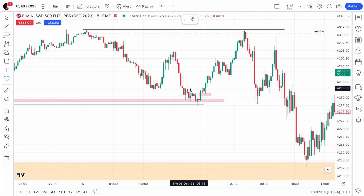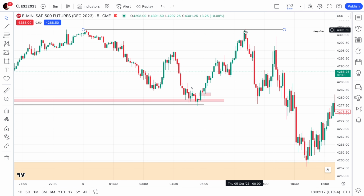Let me get my little light bulb there. This represents a market structure shift above this high. And then boom, you're getting long here. If you're using multiple contracts, you absolutely would be taking a partial up here at this volume imbalance and then holding for the buy side up here.